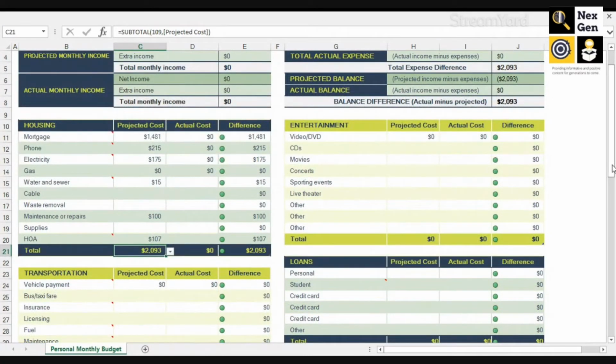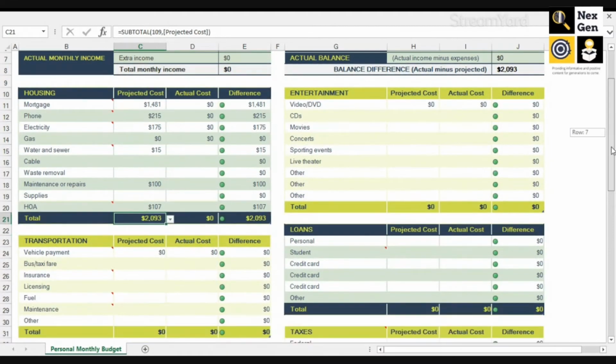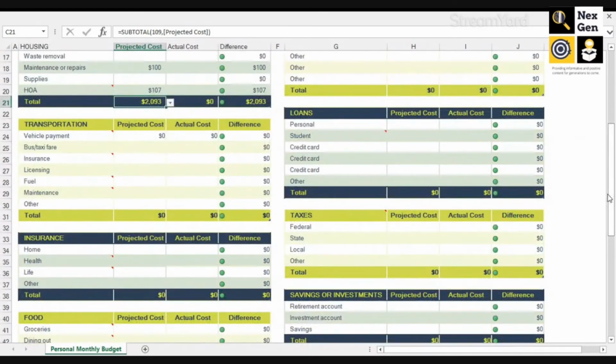Okay. So based on what we see here, her housing expenses is $2,093.17, which you can see here. Okay, so that's the cost for her home. So now what we'll do is we'll move to transportation.